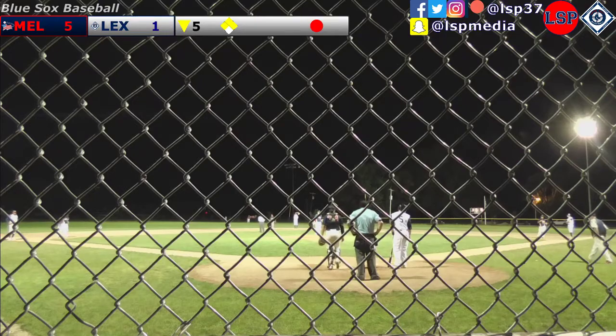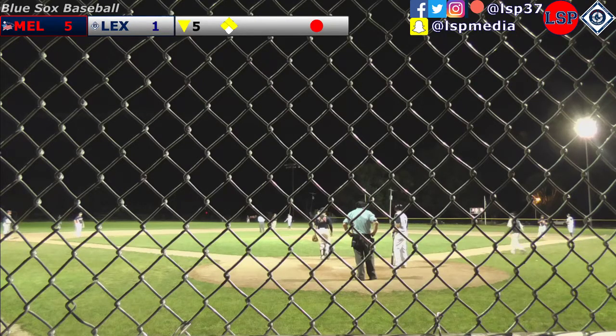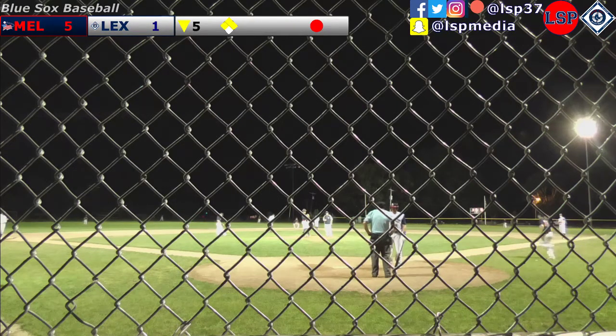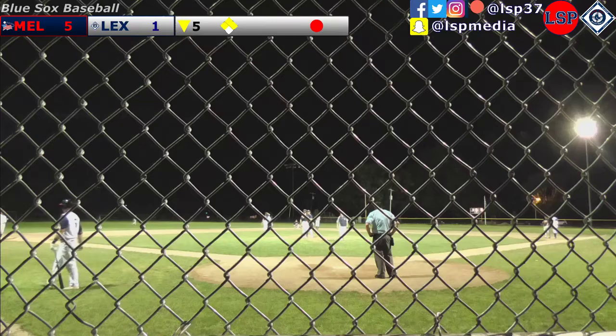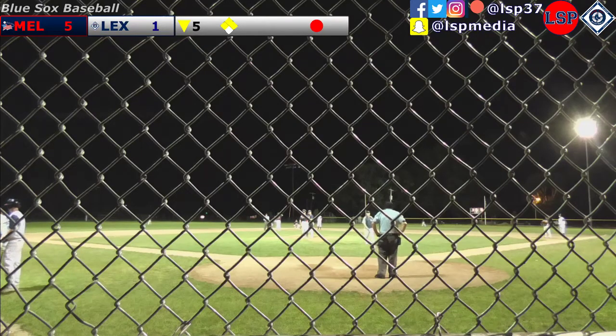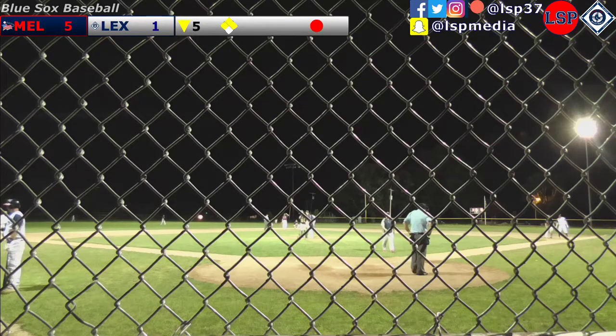And this is going to be it for Sean Smeglin, because there was already one mound visit this inning. Yep. So that'll do it for Sean Smeglin. He leaves. He's responsible for all three runners on base. And we have a pitching change coming to you from a wacky ball game here at center field at Lexington High School in Lexington, Mass. Americans 5, Blue Sox 1. This is Blue Sox baseball on LSP.